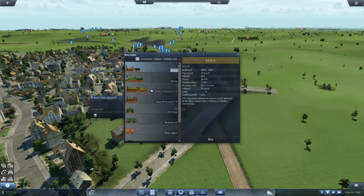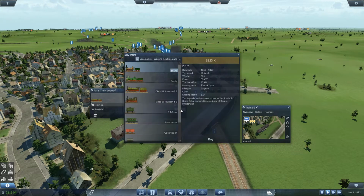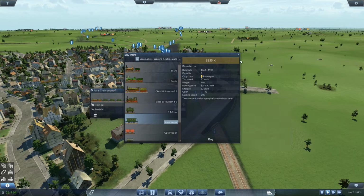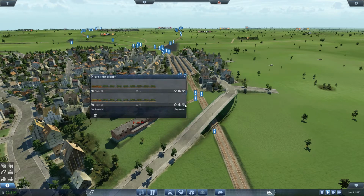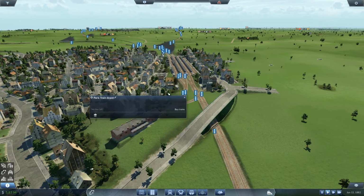Trains. Buy train. So what's this one do? 40 kilometers an hour, 160 Newton tons. So this one's got better power. I'm going to stick to these ones at the moment just because of the price. Two, 3, 4, 5, 6, 7, 8. One. No, that one. 3, 4, 5, 6, 7, 8. Set line. Paris, Toulouse. Done.